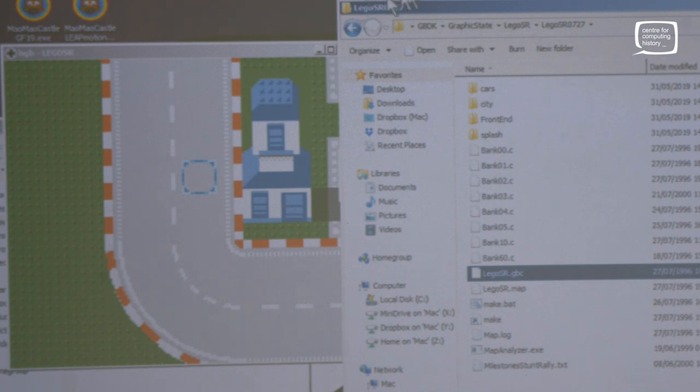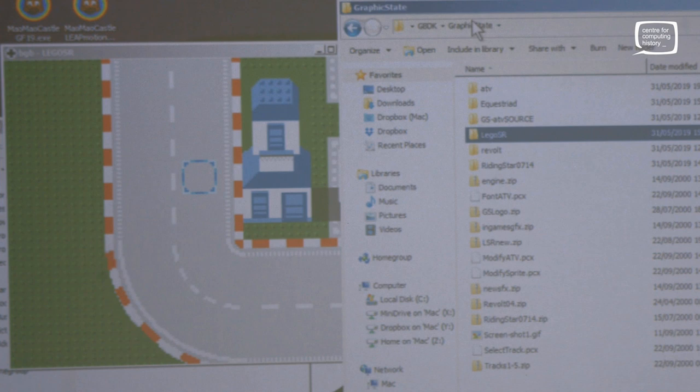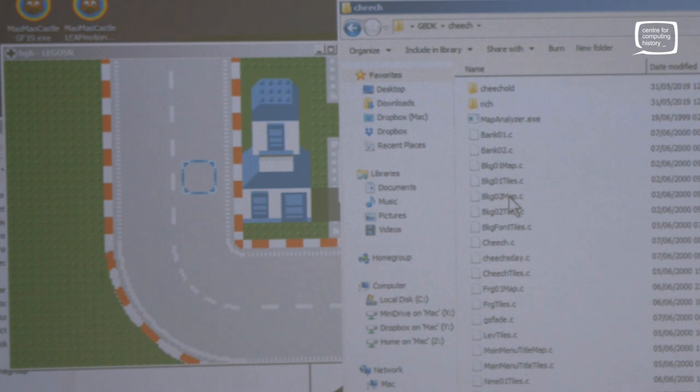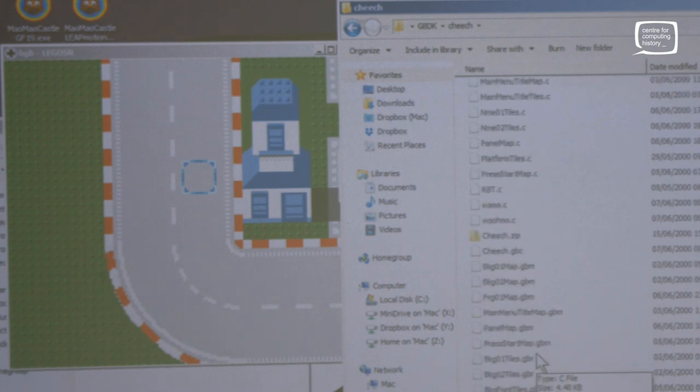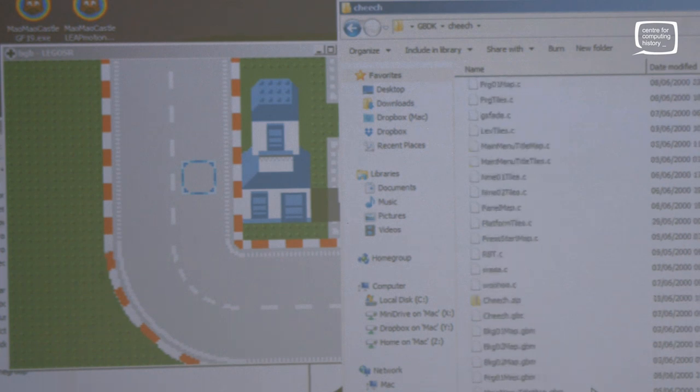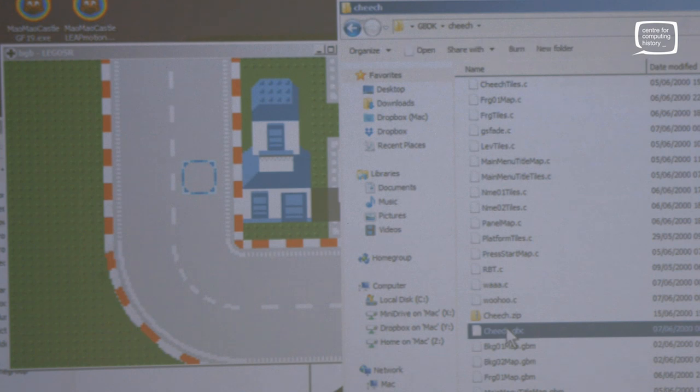Mm-hmm. Let me show you. One of the things we were looking to do while we were between projects. Is it on here? Yeah, it's on here. This is Chi-Chi's Day. For those of you who have played Bubble Bobble and other games like that, this is sort of my take on Bubble Bobble meets Bomb Jack, I guess.